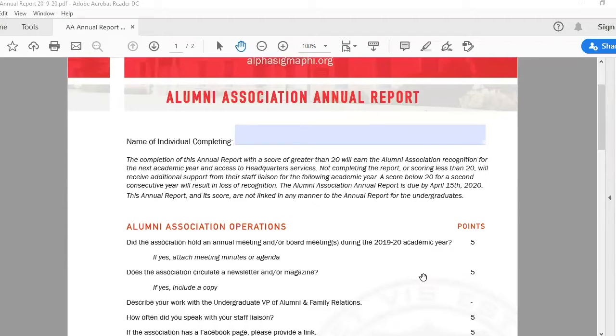So this report is going to allow us to show our over 100 alumni associations what we're looking for from an international standpoint, what we feel a strong operating alumni association looks like. So this will be a great resource to review with your board members, with your undergraduate VP of Alumni and Family Relations. Just give everybody a sense of what we should be doing and how we should be documenting it.